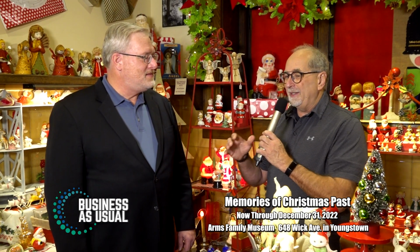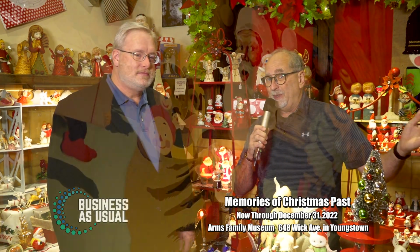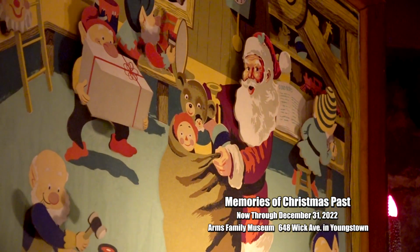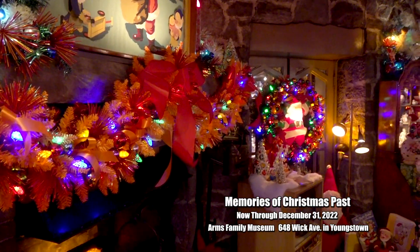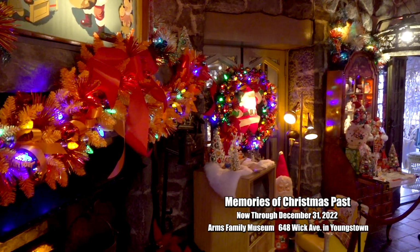Yep. So one of the other nice things about this, if you've been here in the past, you got to see this wonderful Arms Museum all decorated for Christmas. It's not the same every year, like you're saying. Every year there's more things added, different settings, different ideas brought in, like the Christmas trees from some of the local residents. So it's a constantly evolving and changing wonderland of memories.